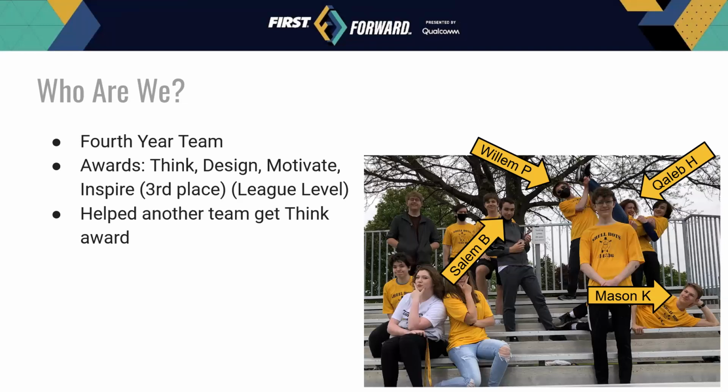As the Shellbots, we are a fourth-year team, and throughout our time in robotics, we've gotten the Think Award. Last year, we got the League Championship and Super Qualifier, and then at state last year, we got third place Design. Also at state, we've gotten second place Connect Award. We've also got Motivate Award, and last year, we helped out another team with getting the Think Award, and they won that at state. So we've had a little bit of experience with getting different awards and what you have to do to get those and helping people with getting those awards.